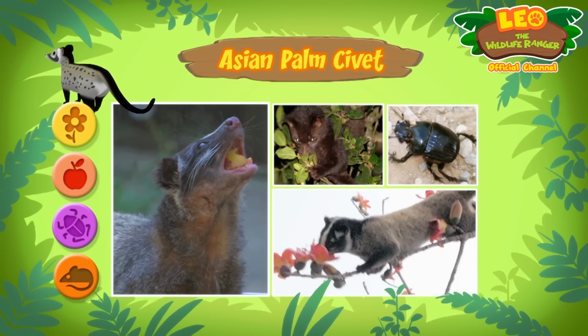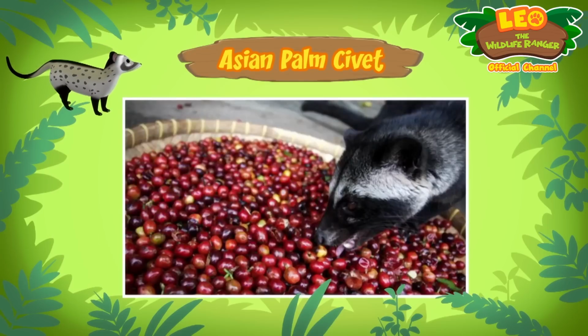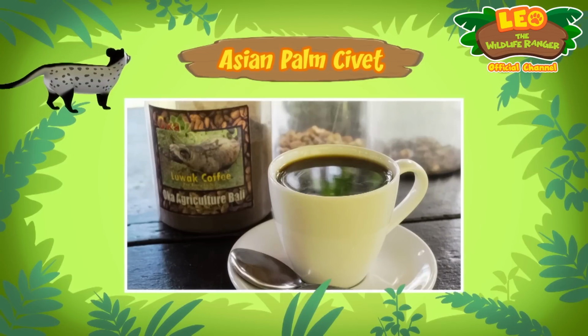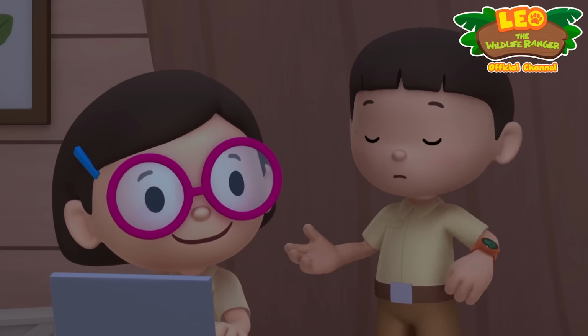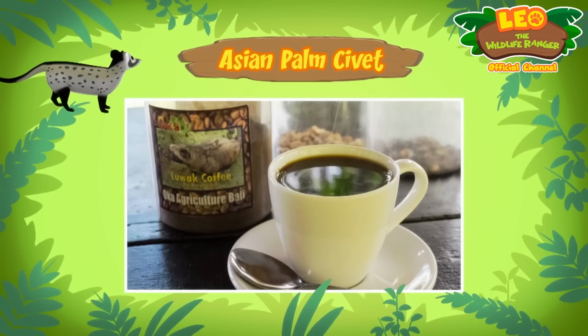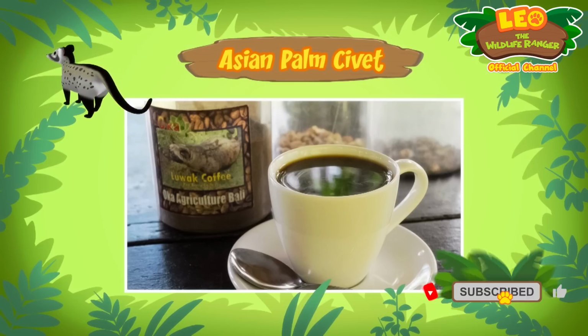But now it gets weird. The Asian palm civet also eats coffee beans. And when the civet poops out those coffee beans, some people take the beans and make coffee from them. Wait, what? People make coffee from the civet's poop after it eats coffee beans? And they drink it? Yes, this coffee is called kopi luwak. And it's one of the most expensive coffees in the world.